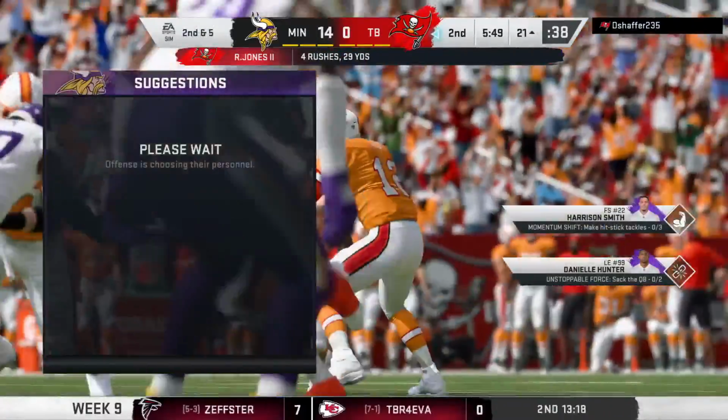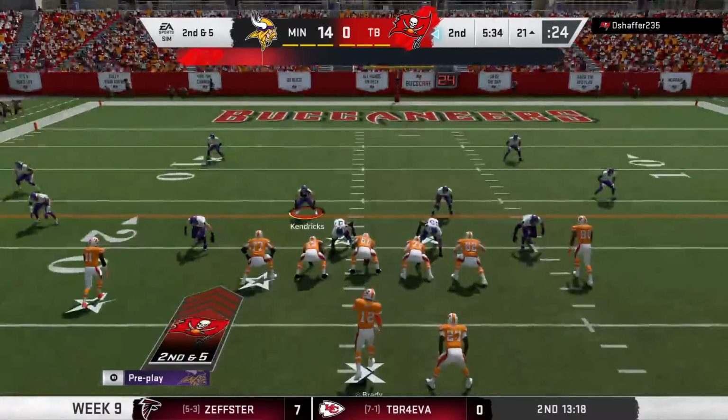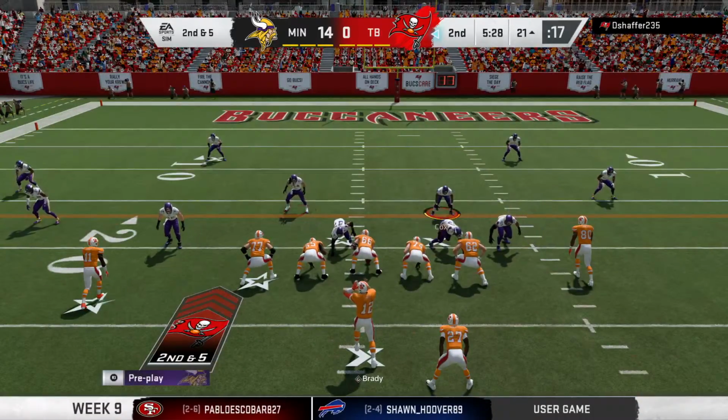Give him 5 on the carry there, and it'll be second down. I call that play a success. A nice inside run sets up a very manageable second down. A very solid gain on that play. Bravo.